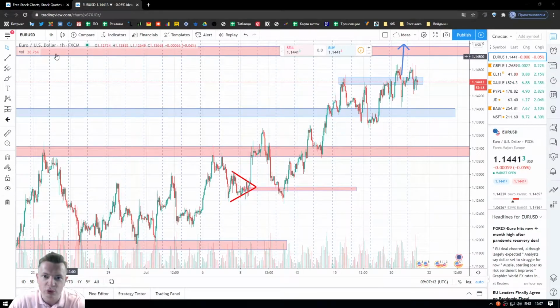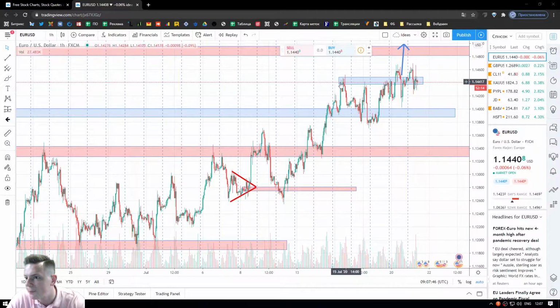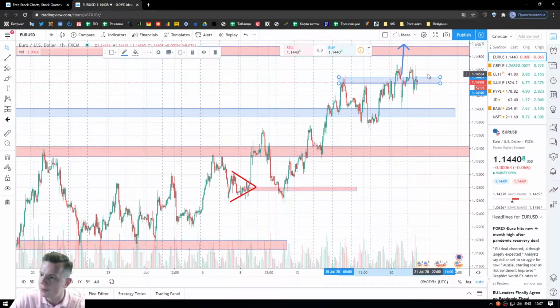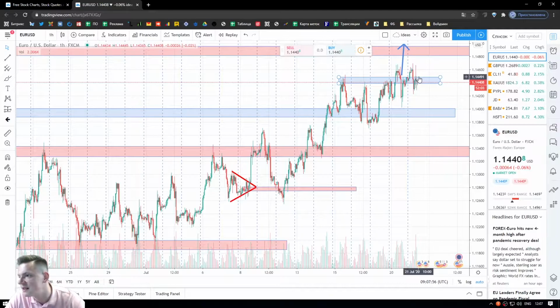Yesterday I recommended you long euro dollar if price holds above 1.40. When price holds above this resistance level, and as you can see, price tried to hold above, but nothing has happened. That's why I recommended you just wait for price to hold above this level. This level, I mean 1.1450.